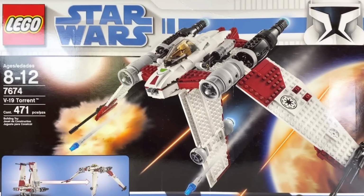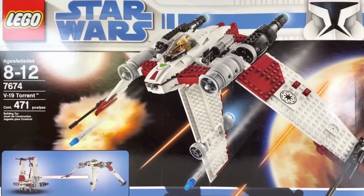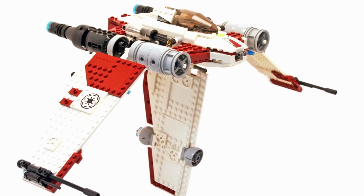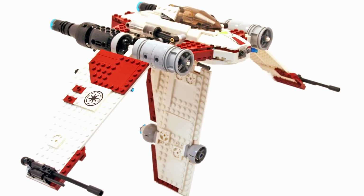I never got the chance to get it back in the day, so I can't wait to pick this one up, and it's going to be a day one purchase for me. It has such a fun design, and I just can't wait to see how LEGO tackles that with modern LEGO.